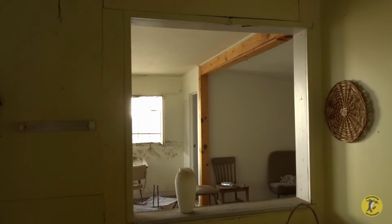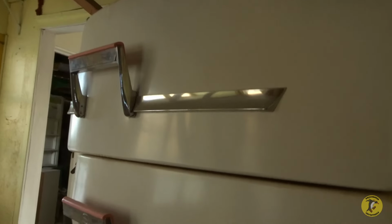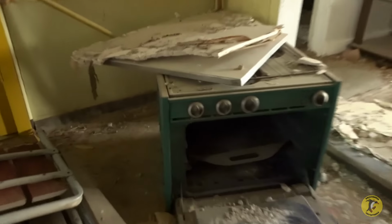So, a few spices left in the cupboards still. And we've even got some wall decor going on here that's still intact. You know, this was probably a really nice little desert house. And that's a pretty old fridge right there, I gotta say. Was that 1950s? I would think so. A little tiny oven right there. And what do we have back here? Well, kind of a mess, that's what we have.